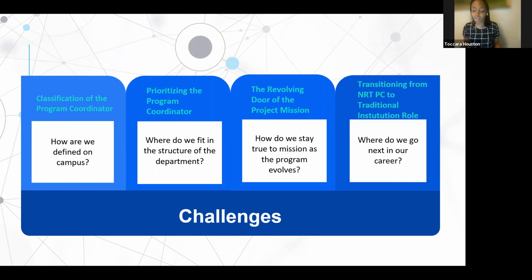The next is the revolving door of the project mission. This is a big one. This is a 5-year program. And initially you have to submit a proposal with NSF in order to get this program approved. So with this, you may state a few things of what you want to accomplish in the initial mission of the program. But we also have to remember that the students come first in all of this. But logistically, things change.